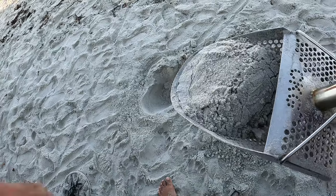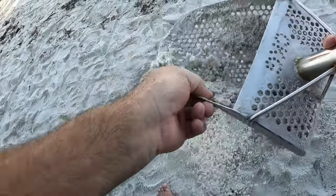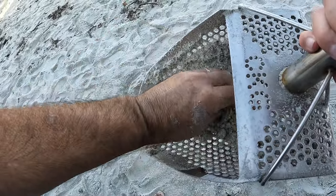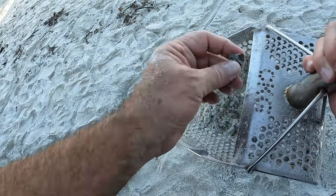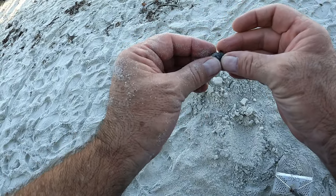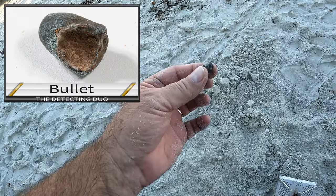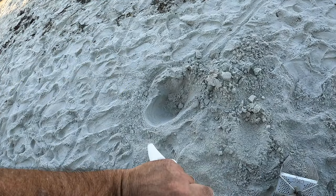Yep. Let's shake it through. See what I got. Having to do with some music here, so we'll see how this goes. And, well, I don't know what that is. That's a bullet, isn't it? That's a shot bullet, yep, or shell, whatever you want to call it. That's a big bullet. Spent. Okay. I found me a bullet. Okay, let's see what else we got through here.